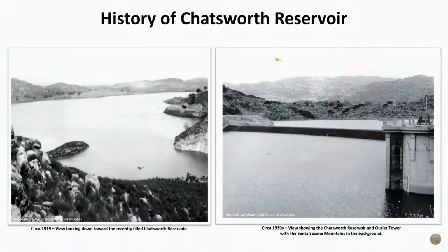Okay. So Chatsworth Reservoir's initial capacity in 1919 was 7,400 acre feet, or 2 billion gallons. However, as the West San Fernando Valley continued to grow in population, the reservoir dams were reconstructed in 1931 to increase its storage. And so the storage was increased to 9,840 acre feet, or 2.8 billion gallons. So from 1920 to 1950, Chatsworth Reservoir was primarily used for agricultural irrigation.